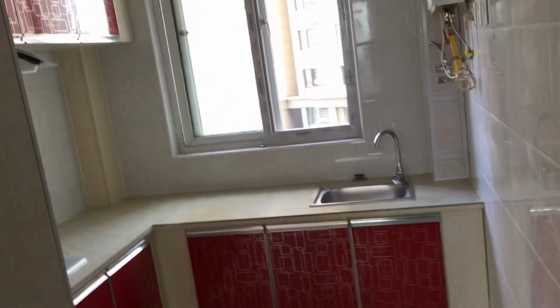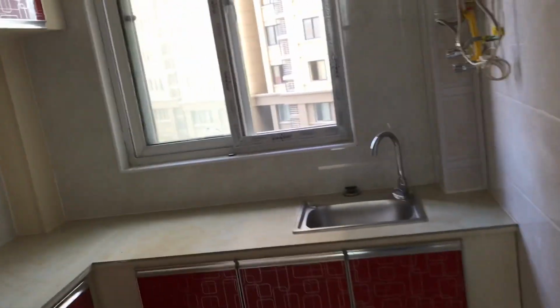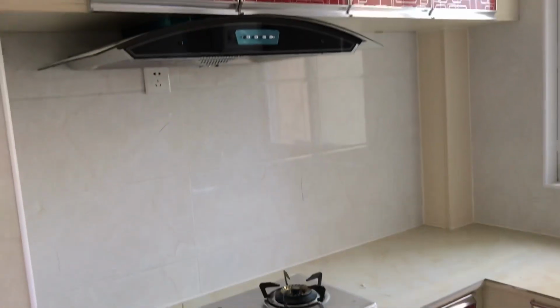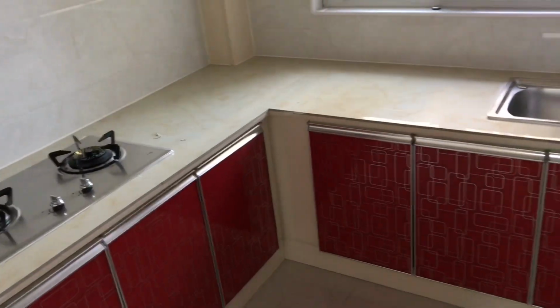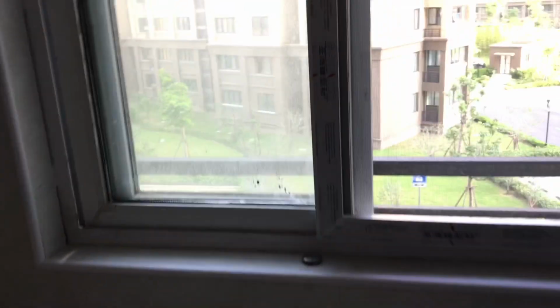This is the apartment. It's empty now, so I haven't gotten anything. In fact, my things from the old house are still on the way coming. So this is the kitchen here. I think this is enough for me since I'll be living here in London. I'm at the fourth floor, not so high.